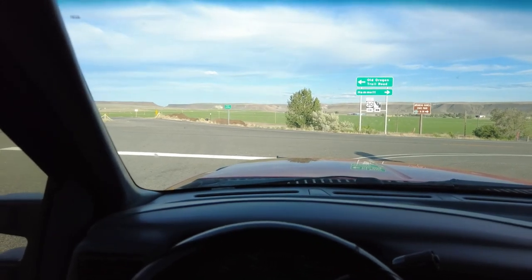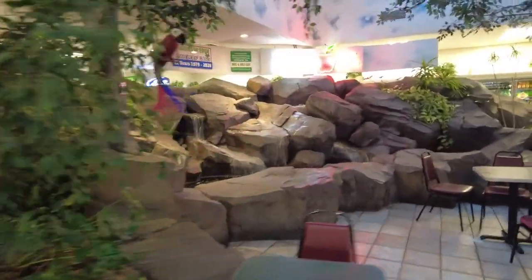Let's get going again. So we are currently in Twin Falls, Idaho. I know a while ago I said another 100 miles to go, but I was totally wrong. Now we're like 120 miles to go. I counted wrong. But we're getting some fuel here. We're gonna run inside and get some dinner. There's a waterfall in the truck stop.